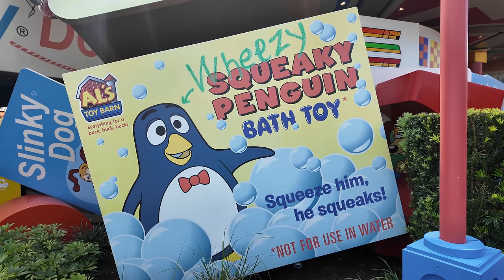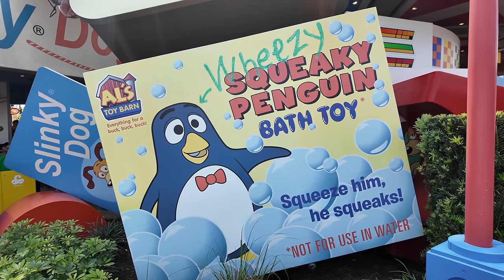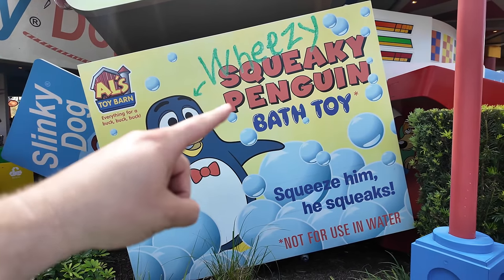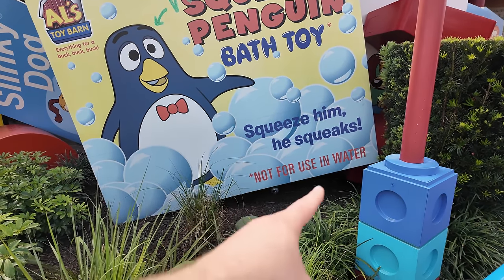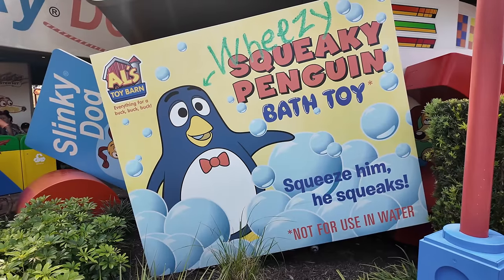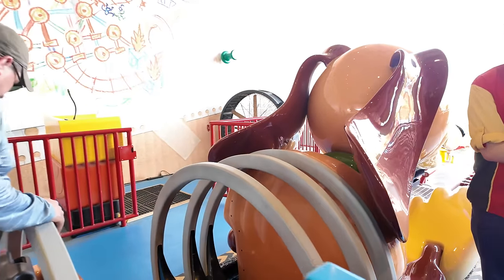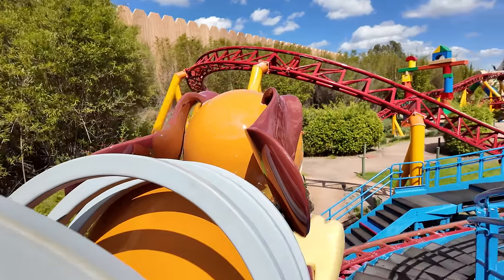One of my favorite things in the queue of Slinky Dog Dash is Wheezy's box right here to his toy. And it says, Squeaky Penguin Bat Toy. Squeeze him, he squeaks. Not for use in water. Isn't that so cool? Look at Slinky Dog. Hang on.